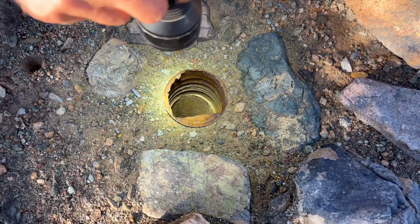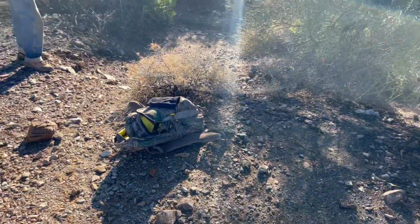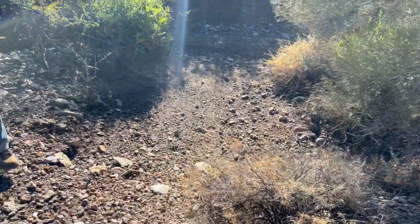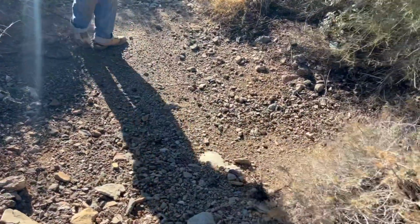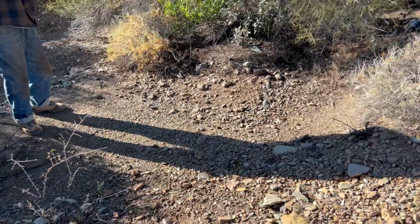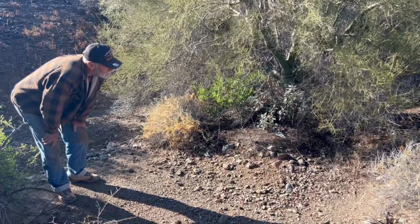Yeah. That looks like concrete. That is one weird thing. So, you notice this cutout over here, right next to a wash. Is this the entrance to a mine or the entrance to a cavern? Yeah, you kind of look this way. It looks like it kind of built up in there.